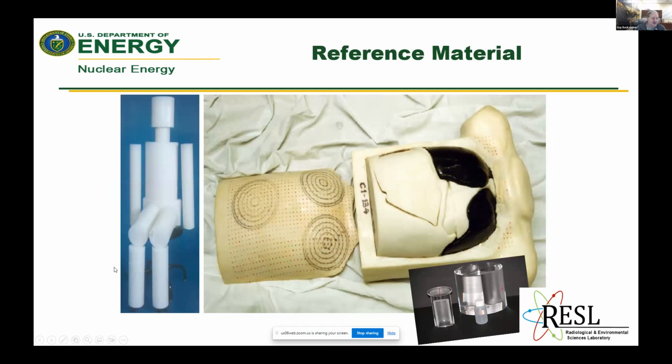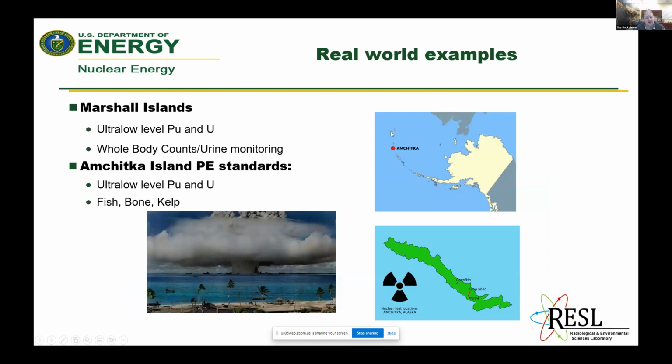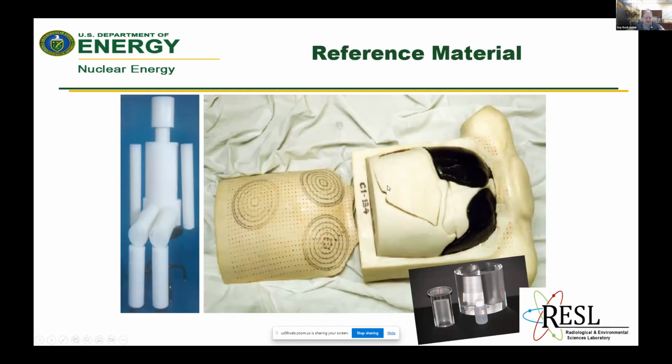Other things we make, these are called bottle mannequin absorbers or whole body phantoms. We make polyurethane lungs with any kind of radionuclides you want in them that's homogeneously distributed, tissue equivalent, of course. Thyroids, this is the ANSI thyroid neck phantom for radioiodines. It's a little 30-gram bottle that you fill up with radioiodine. So those were just various things we make. We make all kinds of stuff.